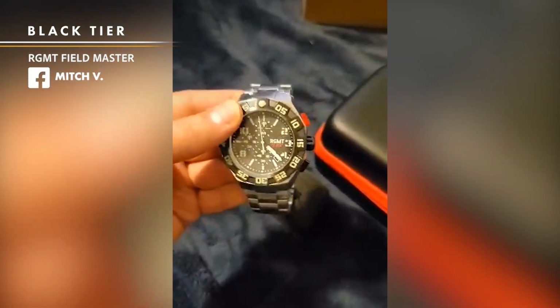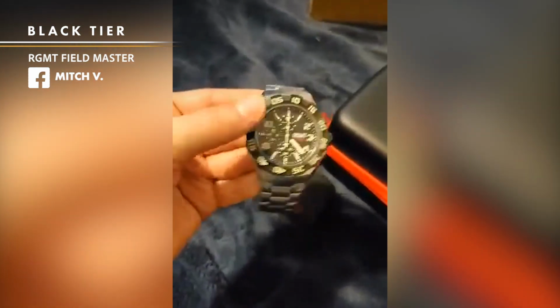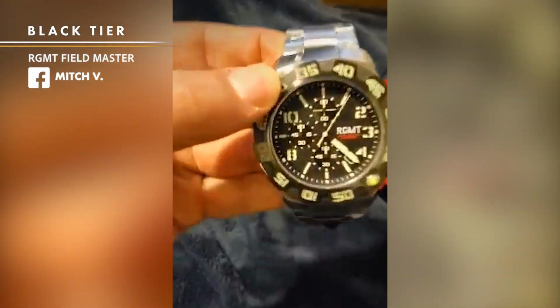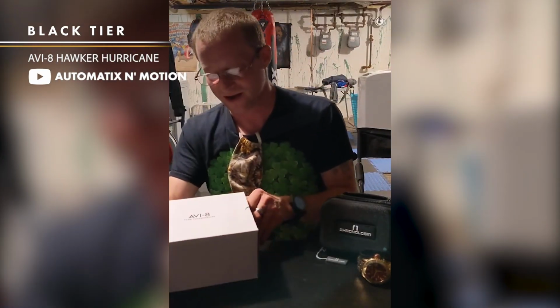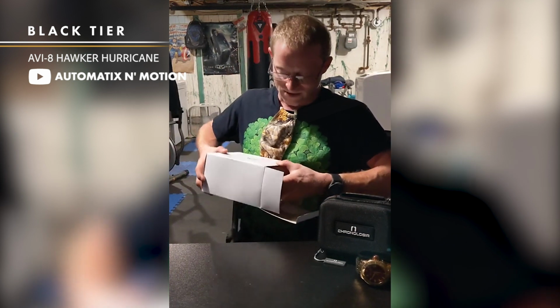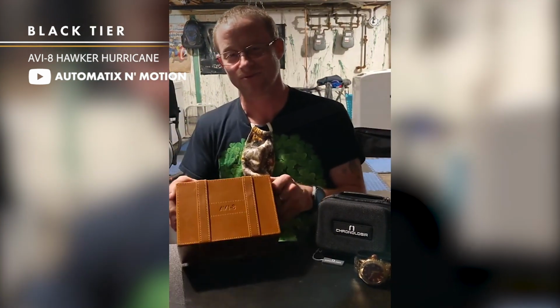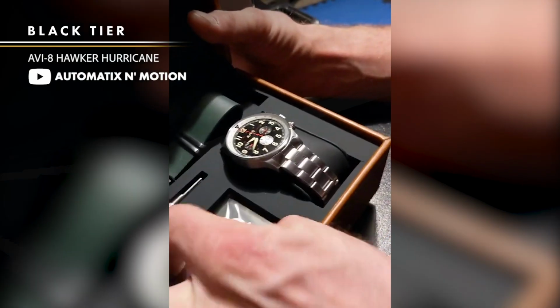That is like a stylish survival watch. That is really cool. Looks very, very rugged, very impact resistant. Ooh, the AVI-8. How dare you be this special? What? Look at that. Just because this looks like it came from Indiana Jones or something, his personal stash.